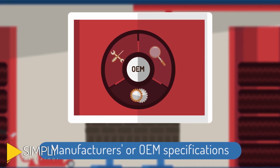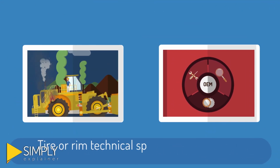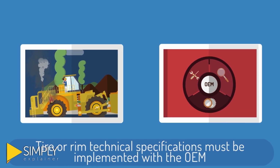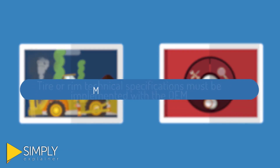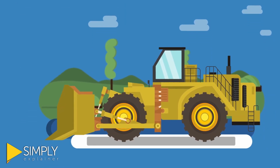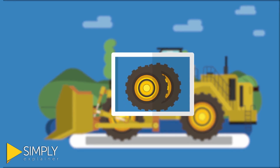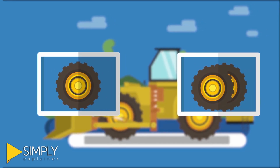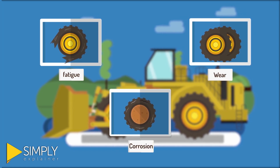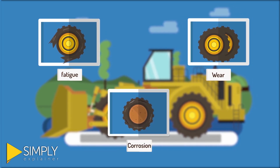Tires must match the correct rim size and equipment type according to the original equipment manufacturer's, or OEM, specifications. Any requests for a change to a tire or rim technical specifications must be implemented with the OEM and supported by a management of change request. Heavy mobile equipment can utilize either or both multi-piece and single-piece wheels, which are subject to fatigue, wear, corrosion, and improper assembly and can lead to serious hazards.